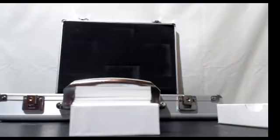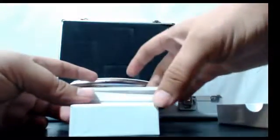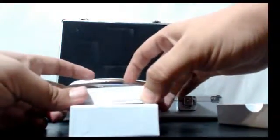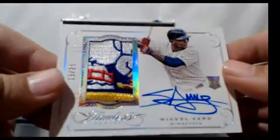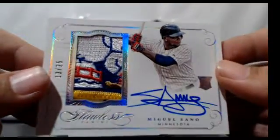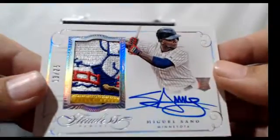This patch is gross. Holy crap. Numbered 13 of 25. Rookie patch auto, Miguel Sano. Holy crap, what a patch.